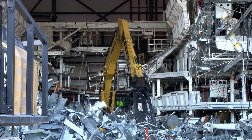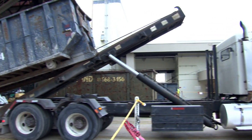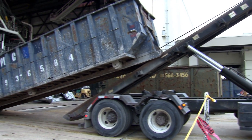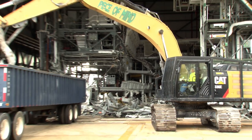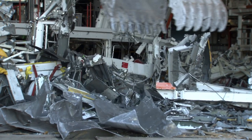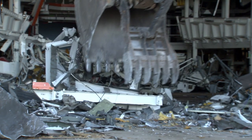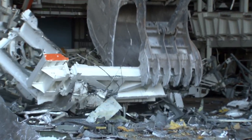After a large amount of debris piles up, it needs to be sorted by material. Separate bins arrive for metals such as copper, aluminum, and stainless steel. John switches to a bucket with a grapple to lead the cleanup. The massive machine is surprisingly dexterous at selecting individual pieces.